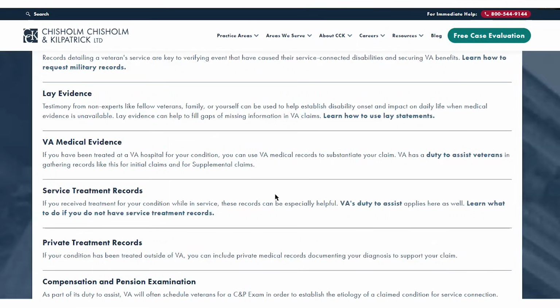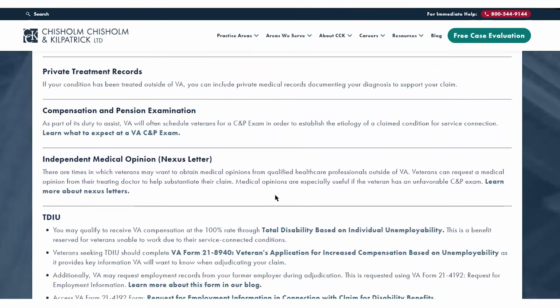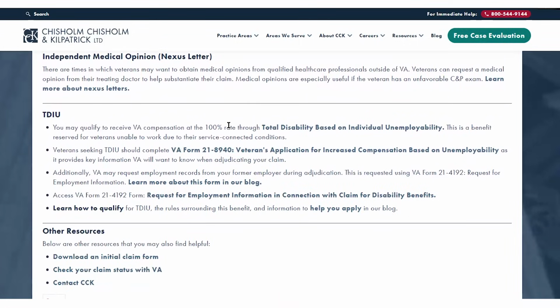Remember, this is just a research tool, not legal advice. Please talk with a VA accredited representative or VSO if you need help with your claim. Don't forget, VA accreditation matters. Visit our website to learn more.